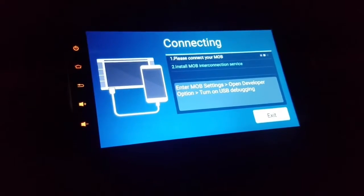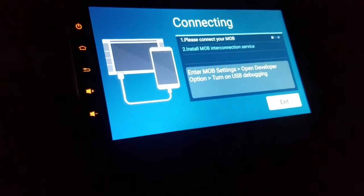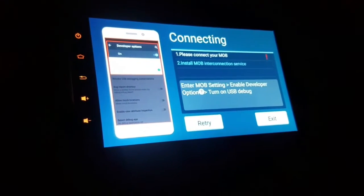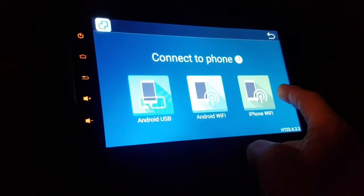Now, what we're going to do, so you got to make sure your phone is unlocked, which this one is. And then we're going to connect up. Bear with me, only so many hands here. Okay. We got it plugged in. You can see it's charging. Okay, so that's charging. Now we're going to do retry. Works for the Samsung. Hang on, let's bounce back one. Then we're going to go the iPhone.